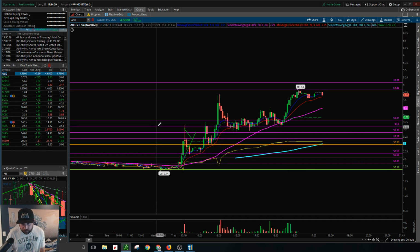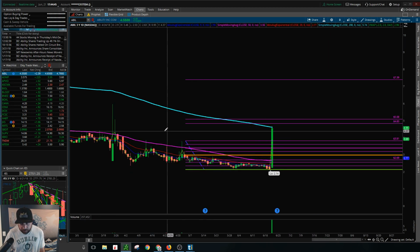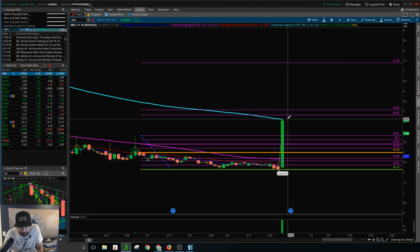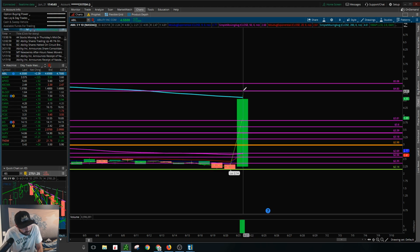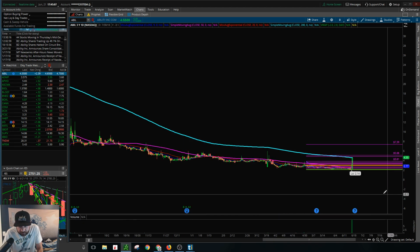So ABIL. Let's look at the daily real quick. Daily, big. All right, so this is something to take note of, guys. A lot of times you'll see these big green candles, these daily breakouts, and they'll go right to the 200 SMA. Could be the 100 SMA, could be the 50. This particular one went right to the 200 and pulled back, but closed very high at it. Not a lot of profit taking on this.